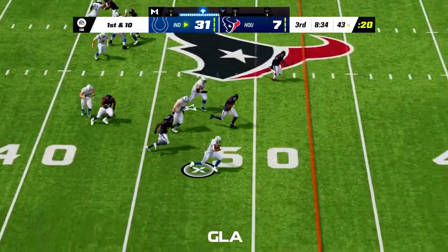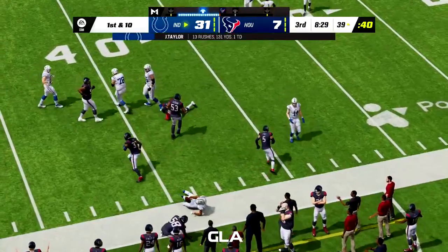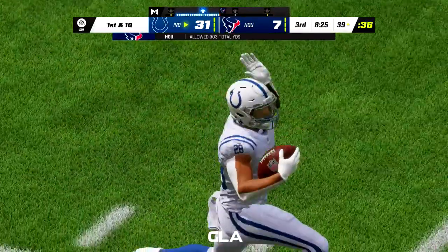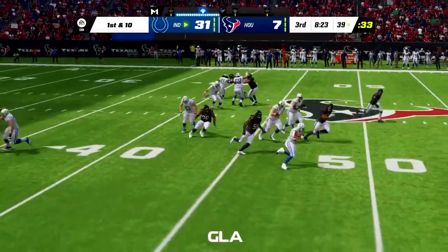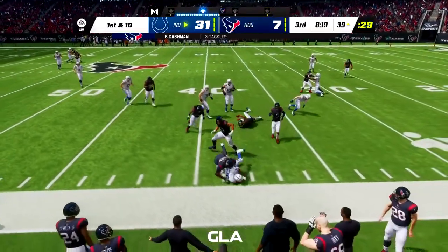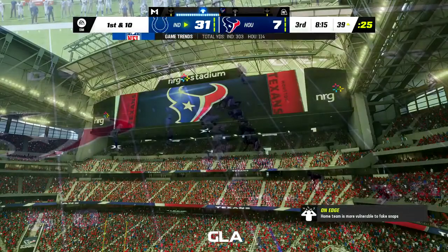First and 10, Taylor now. Oh, he faked him with a juke. Now he's got some room. And they'll get him down as he's inside the 40. 131 yards rushing for him now as his sensational afternoon continues. He's turning in a pretty impressive performance running the football and a big reason why they have this nice lead.